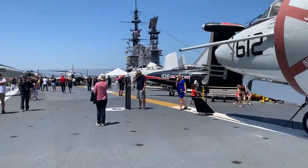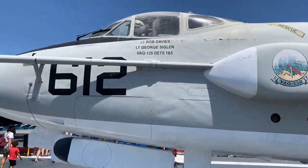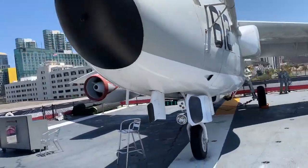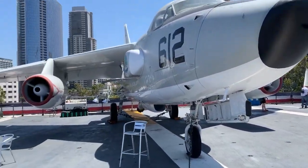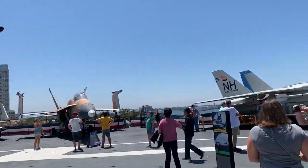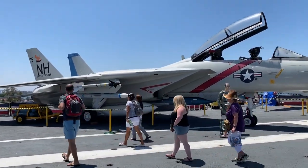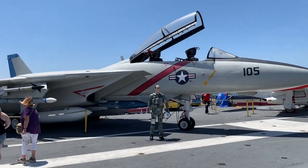Let's get on down here and see what else we got going on. This is that big one. What is this guy again? Sky Warrior, EKA-3, electronic warfare tanker. But again, this guy over here, I think, is the star of the show for me, the Tomcat. Him and that F-18, so far, the two most exciting ones, if you ask me.